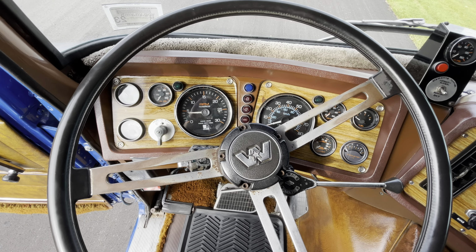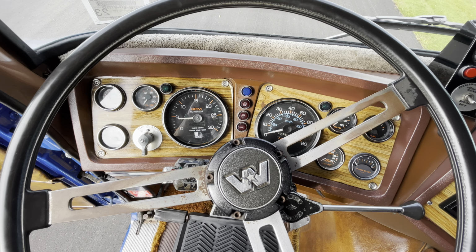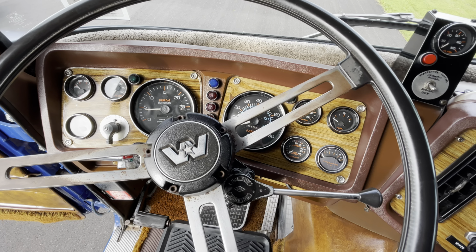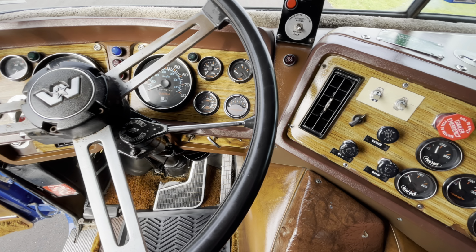Made him an offer, and a week later went up and drove it out of his driveway and had it ever since. Drove it home. Originally, it went to work for United Van Lines out in Phoenix. And the story we were told is the original owner got sick, passed away within a year, and the wife put it back where it was at the dealership.